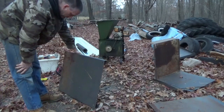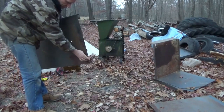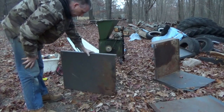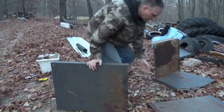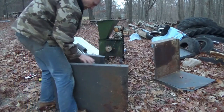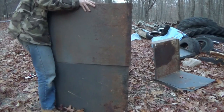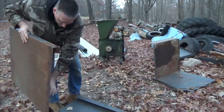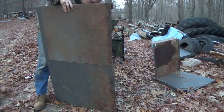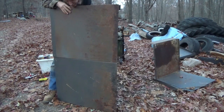Actually, I think, yeah, that one will be the back. There's a little bit of surface rust in here, and a little bit of denting, but it's not rusted through, it's just denting. So I'm going to take that one and get it together with this one, bad sides to the back, like that. Screw these together. It's hard to show you in theory, but screw these together. I've got a heat shield for my tiny house wood stove, which is going to help a lot.